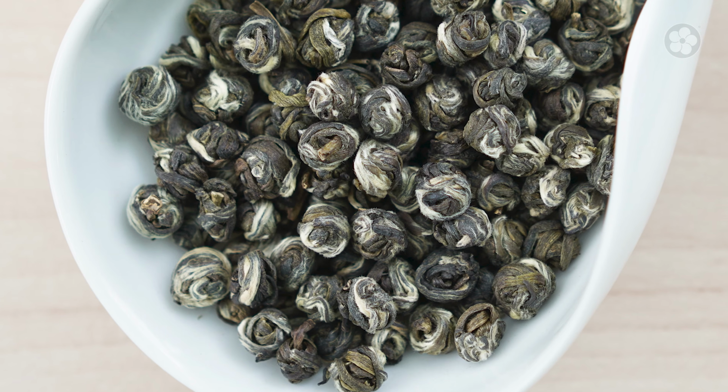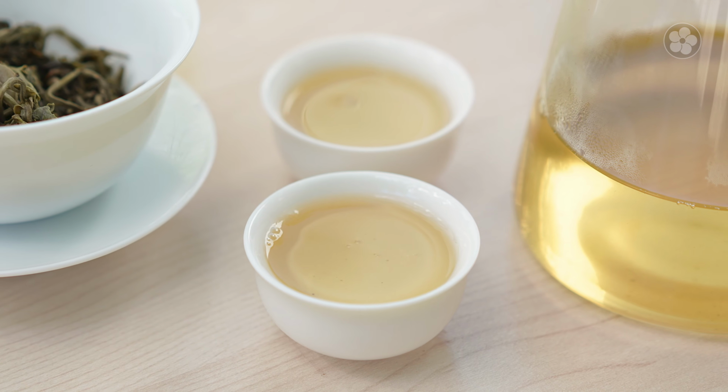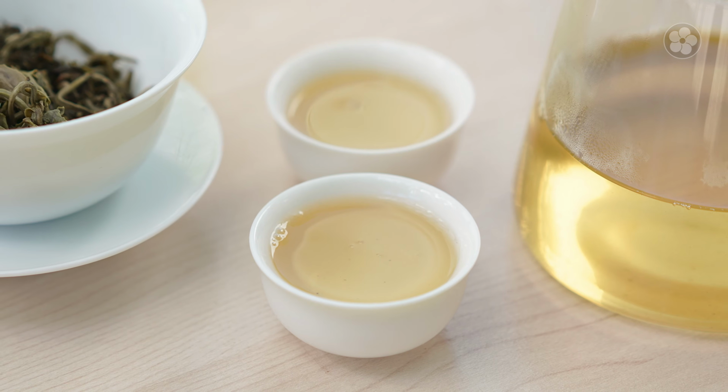Dragon Pearl Jasmine Supreme is a jasmine white tea crafted in Fujian County exclusively from leaf buds, then scented with thousands of fresh jasmine flowers over the course of 10 days. During this time, the white tea leaves absorb the aroma of the flowers, creating an ultra-premium and entirely natural jasmine tea that is sweet, smooth, and aromatic.